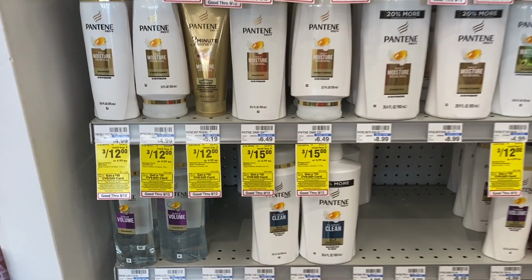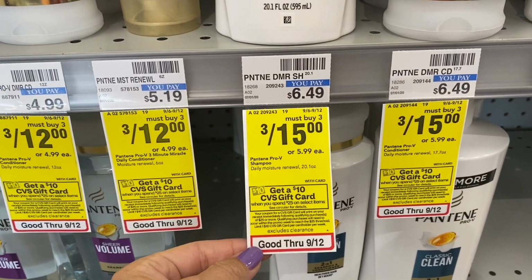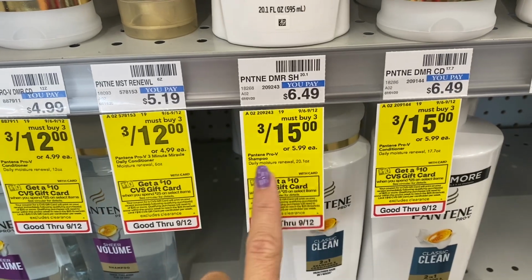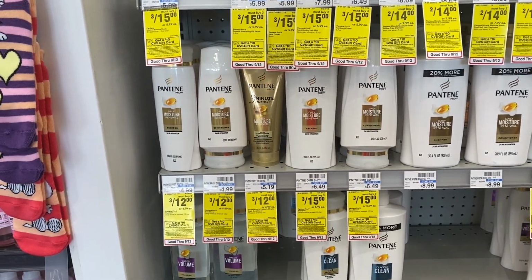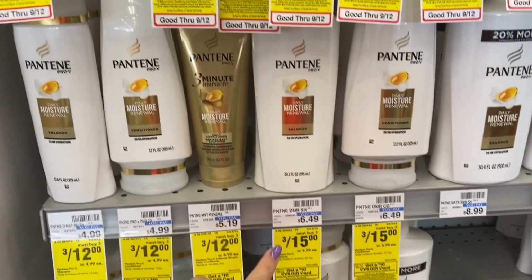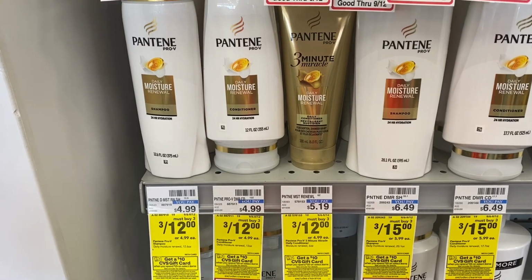So this week they have a really hot gift card promotion. When you spend $25 on select beauty products, you're gonna get back a $10 gift card. So the first items we're gonna grab is gonna be some Pantene. You can either get the larger ones, which are 3 for $15. I'm gonna get the smaller ones that are 3 for $12.